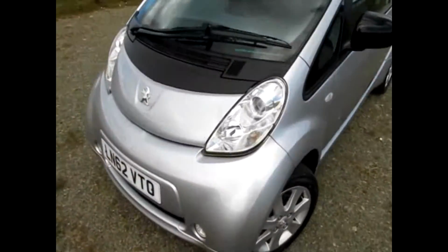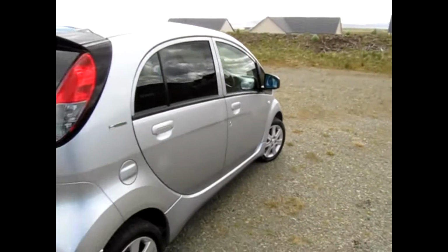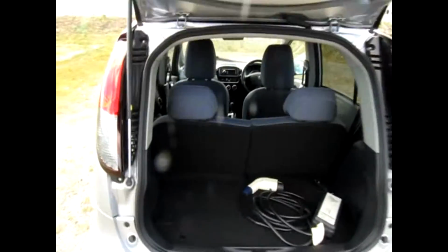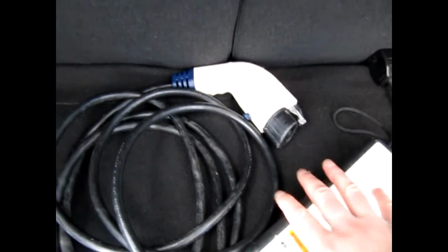Another Peugeot iOn. You can hear me over the wind here on Orkney now. I'm based in Rendall. This is an October 2012, 62 plate Peugeot iOn, which is basically a Mitsubishi i-MiEV underneath. We have the standard 3-pin plug charger, the granny cable as we say, and we also include a Type 2 cable. I'm just waiting for some more to come into stock.